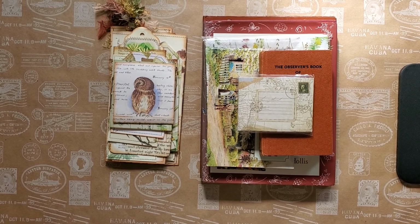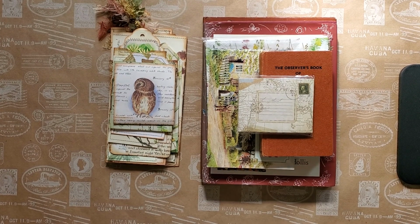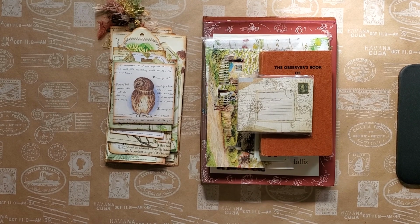I have one of the most stunningly beautiful Edith Holden journals to show you. One of the most beautiful ones I have ever seen, and I've seen a lot of beautiful journals. And Edith Holden, of course, is one of my favorites. I did not make this. I wish I could say I made this.